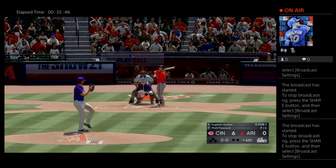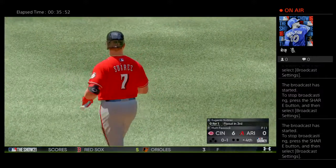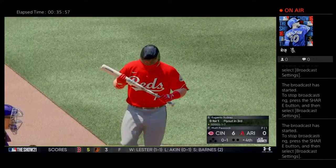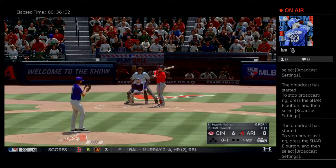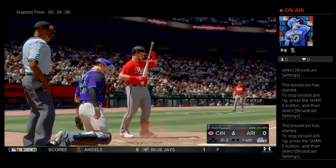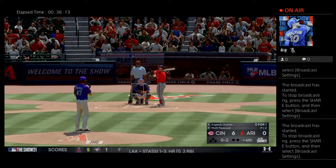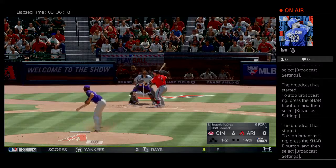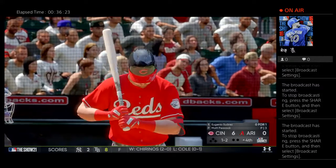To the plate now Eugenio Suarez, the third baseman, as he will take a fastball in there at the knees for strike 1. Flied out in his first at-bat, so make him 0 for 1 so far. Fouled off. Well above the letters with the fastball that time. High fastball right there with a 2-strike count.